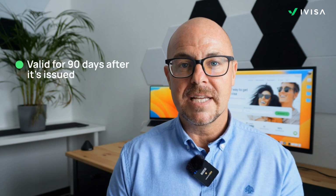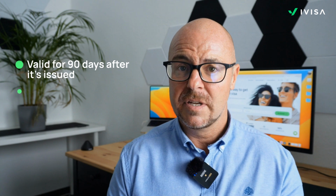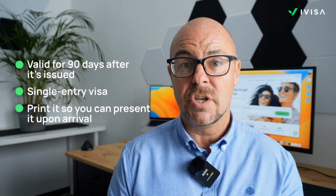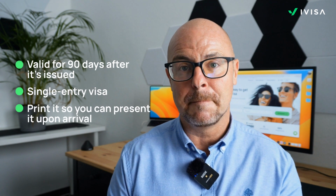Now remember these 3 things. First, the Japan eVisa is valid for 90 days after it's issued. Second, it's a single entry visa. And lastly, remember to print it so you can present it upon arrival in Japan.